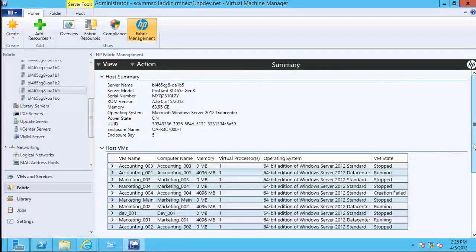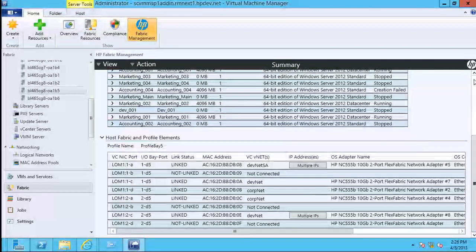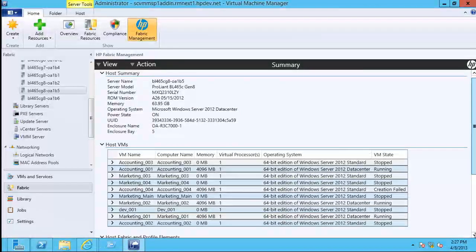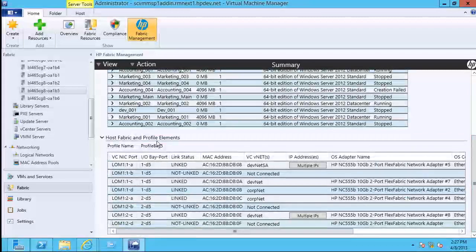The next view that you have is called host VMs. And this is a listing of the VMs that are all running. So we've got these accounting and marketing and dev. These are a bunch of VMs that are running on that host. So we've got about 10 of them there. And then there's another section down at the bottom which talks about the host and host fabric and profile elements.